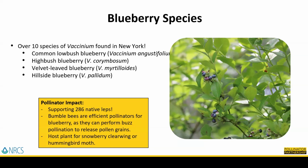So there's over 10 species here in New York. Common ones are common lowbush blueberry, highbush blueberry, velvet leaf blueberry, and hillside blueberry. And they are supporting 286 native Lepidoptera. So still an amazing amount.